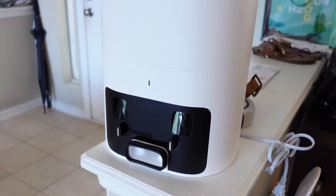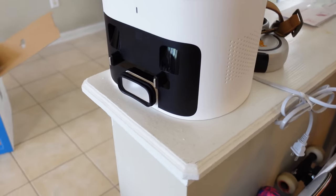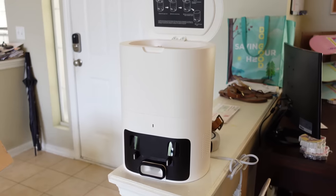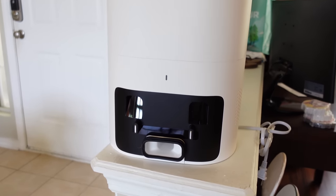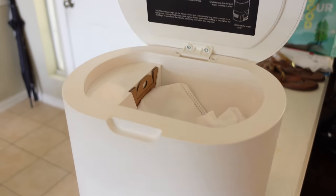This is the charging and mounting station for the Lidsto automatic pet vacuum. Dude, this looks high-tech as heck. Dude, you're making a huge mess, but I guess it doesn't matter because we got an automatic pet vacuum. Not only does this pick up all the floof, do it automatically, on a schedule that you choose, but it also takes all of the floof out for you. And all you gotta do is take it out of here and throw it away.